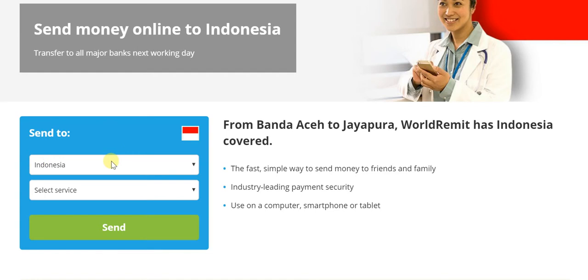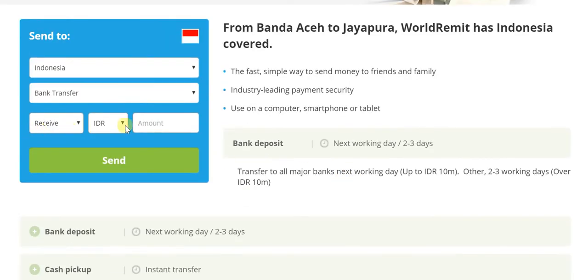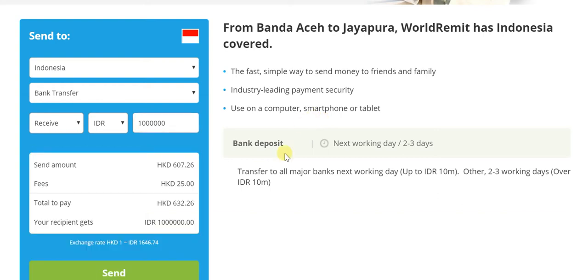So send to Indonesia, let's select the service. Let's start with bank transfer. And in terms of receiving in IDR, let's look at, let's say, a nominal figure of 1 million IDR. For that, the send amount would be 607 Hong Kong dollars with fees of just 25 Hong Kong dollars, whereby the total to pay would be 632.26 Hong Kong dollars for the recipient to receive 1 million IDR, at the exchange rate of 1646.74 IDR to a Hong Kong dollar.